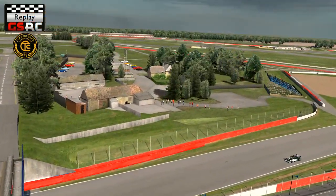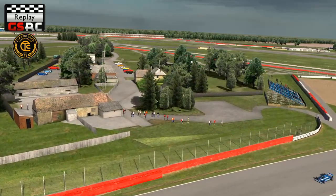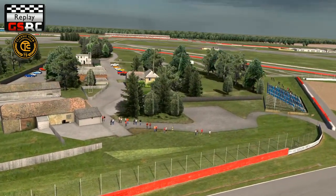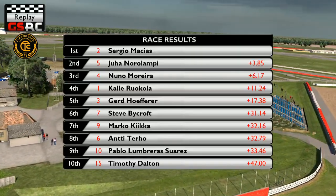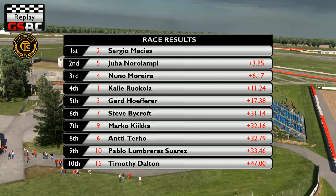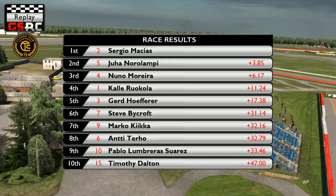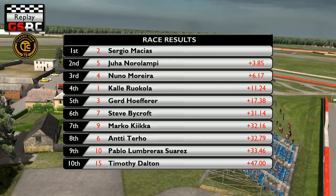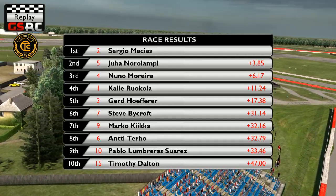Welcome back to Silverstone. We just watched round 1 here in season 4 of the Lotus 79 Classic Teams Championship. Sergio Macias has decided that he wants to put a stamp on this season. Starts it off with a win. Juha Norlampi, after coming home second in the points, is going to have to come home second on track as well here to kick things off.